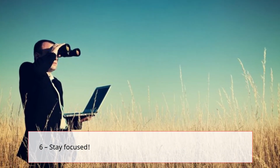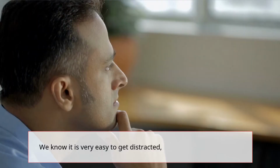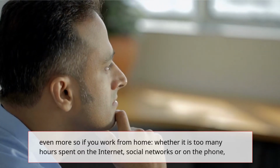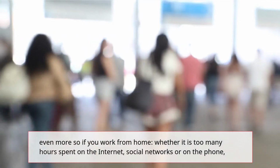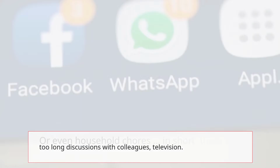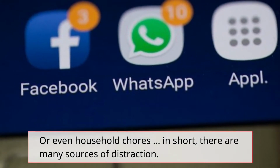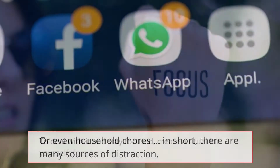6. Stay focused. We know it is very easy to get distracted, even more so if you work from home, whether it is too many hours spent on the internet, social networks, or on the phone, too long discussions with colleagues, television, or even household chores. In short, there are many sources of distraction.